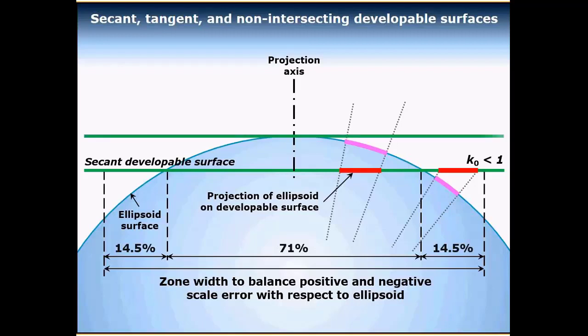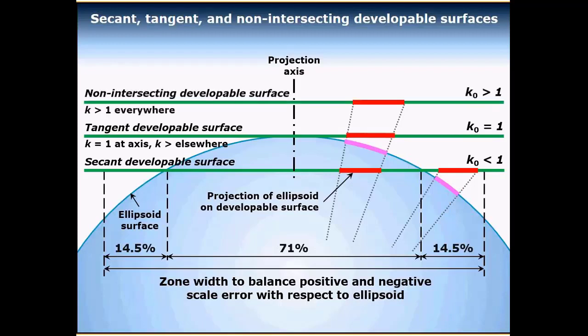But, you know, I don't have to make it secant. I can make it tangent. I can just touch it at one place. But you can see what happens. When I do that, all the distortion's positive, right? If I do that, the distortion's really positive, right? I can put that plane or that surface anywhere.